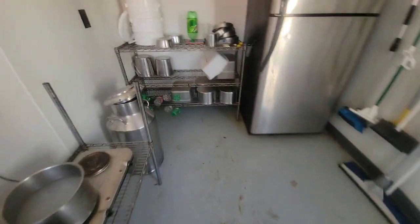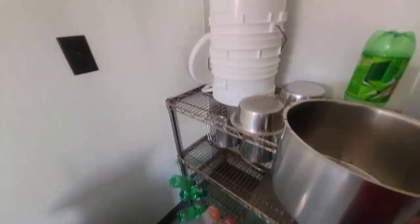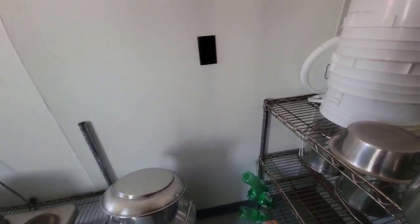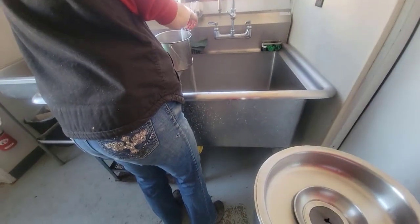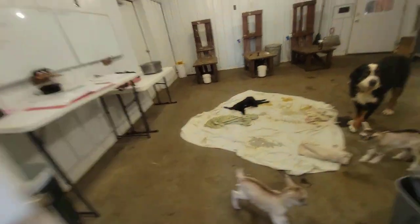Are you getting molasses water? Awesome. You don't have a pail together for milking her, do you? No. Alright, I'll go milk her. And then, yeah. I guess there's lemon in them.